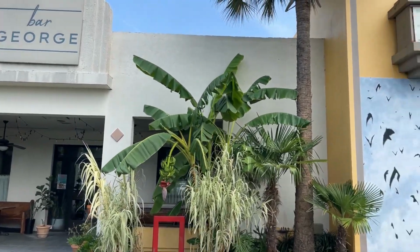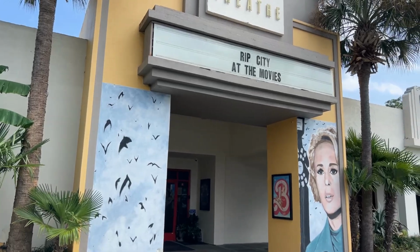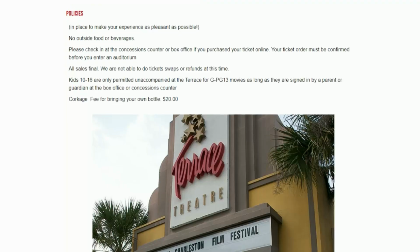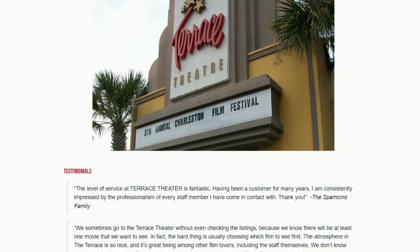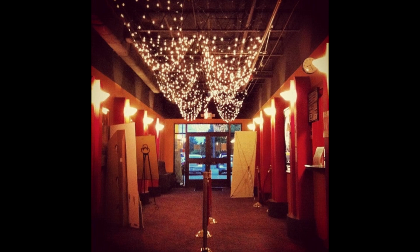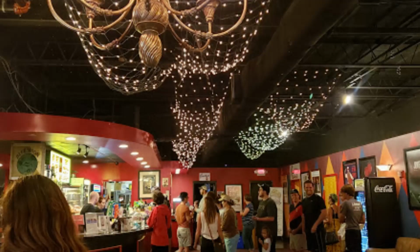In the middle of the plaza is the Terrace Theater. This retro, nostalgic theater was voted the best movie theater 7 years in a row by the Charleston City Paper, and MoviePhone awarded them one of the top 12 spots for independent theaters in all of America. You'll definitely feel like you're walking into a time capsule when you step inside and see a red hallway filled with old movie posters.